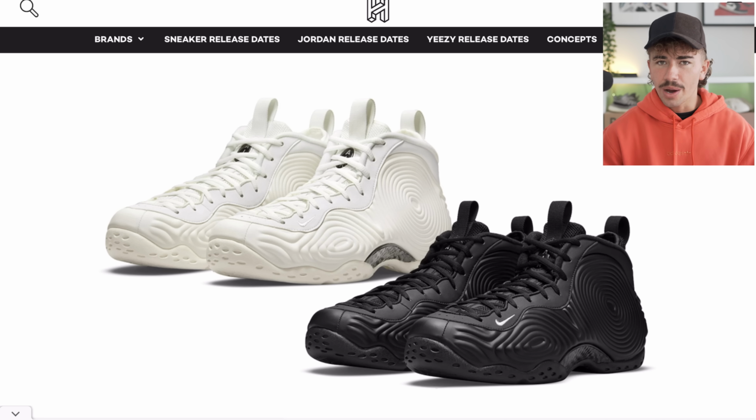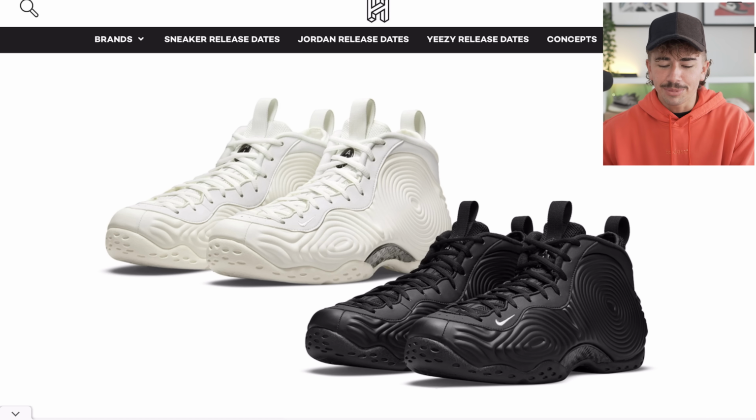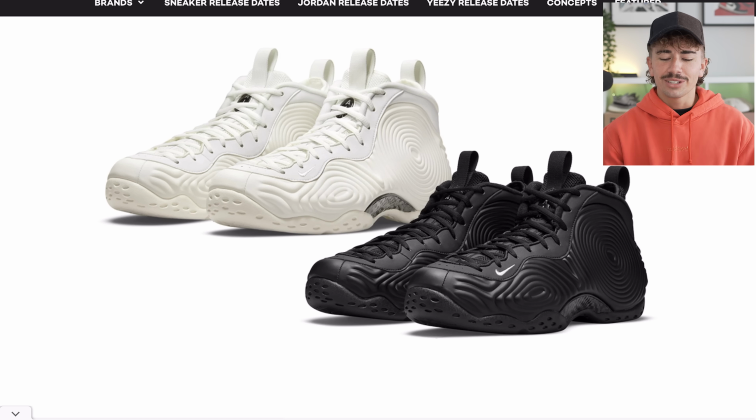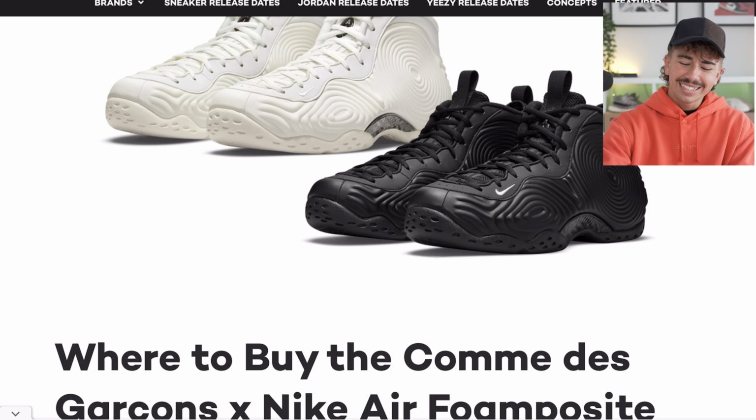But did you guys know how much these were going to cost? Because I didn't know, and I didn't tell you guys because, again, I didn't know. Well, put down whatever you're drinking, because you're going to want to stay far away from liquids before you spit them back out. These Foamposites are going to be running you back $520 for this pair of sneakers. I guess we could kind of see that coming.